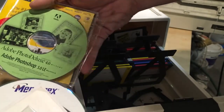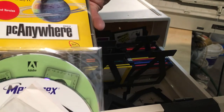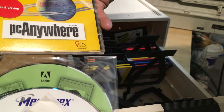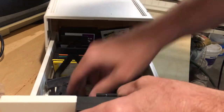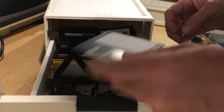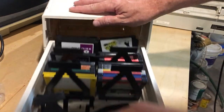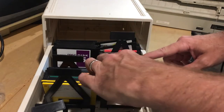Man, it's like I use some of this stuff. That's amazing. Adobe Photoshop Deluxe, PC Anywhere. That's a thing. That's cool. Does that have the disk in it? Yeah, sweet. Copy of PC Anywhere. I think that's pretty neat. So let's see, what else have we got? Cisco logos, because yeah, we need those. So most of these are just copies of disks.